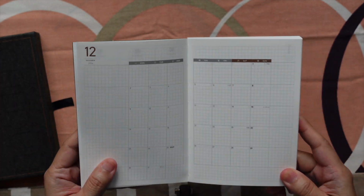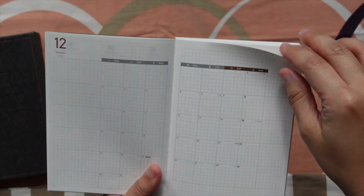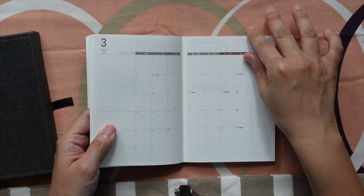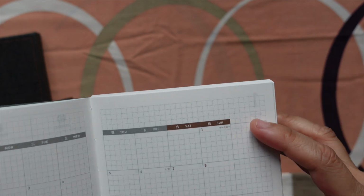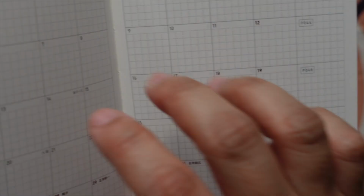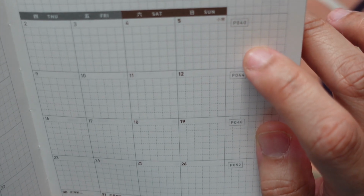The monthly section gives you 16 months. So you have December of 2024, and it will give you a couple more months in 2026, which is January, February, and March. So as I mentioned, the font coloring is basically the weekends are in a brown shade. I hope that you're seeing that. And I wanted to point out something, that when you get to January, there are some markings here at the right hand side, if you are able to see that.